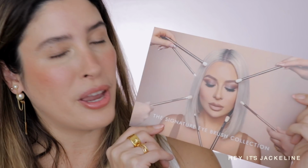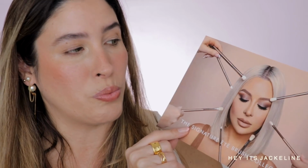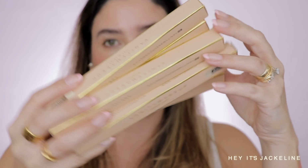Okay, let's go for the eyes. Oh, and I'm excited because Vanity Makeup just launched the signature brush collection, and I received them on PR. Thank you so much to Annie and Vanity Makeup for sending this over to me. I'm just super excited. Let me tell you, the presentation is just as stunning as the signature eyeshadow palette, which was my very favorite eyeshadow palette of 2021. And it's an incredible palette, and I'm just so happy that she came out with these brushes.